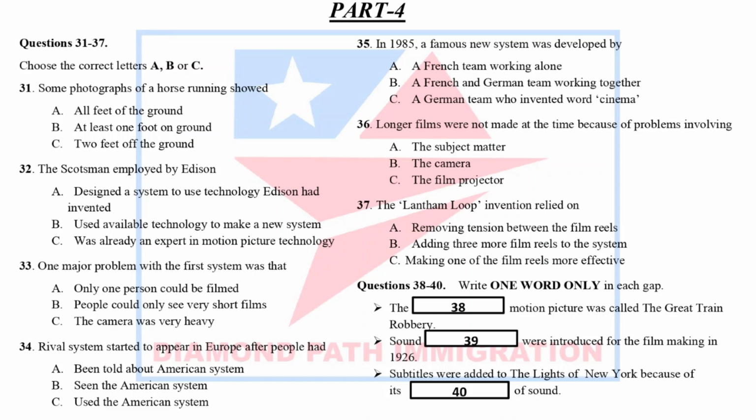A continuing problem at the time was that the films had a tendency to break when they were being played, a problem which was caused by the tension between the 2 wheels, or reels as they are called, which hold the film. Now, this problem was solved by 2 American brothers. They developed the Lantham loop, which was the simple addition of a 3rd reel between the 2 main reels. And this took all the tension away, with the result that the film stopped snapping.